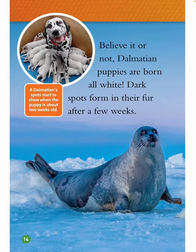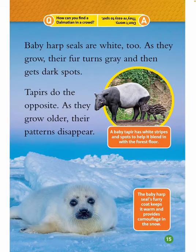Believe it or not, Dalmatian puppies are born all white. Dark spots form in their fur after a few weeks. A Dalmatian's spots start to show when the puppy is about 2 weeks old. Baby harp seals are white too. As they grow, their fur turns gray and then gets dark spots.